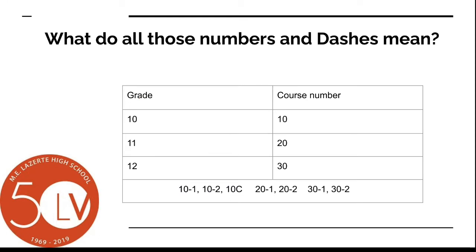Many students also wonder, how do they progress through high school? And when we look at courses such as English, social, math, and science, what do all these numbers mean that are associated with those classes? So here's a little bit of a breakdown for your information.